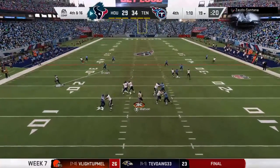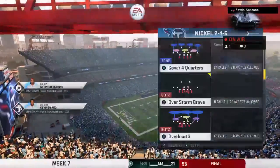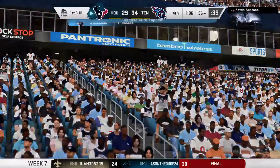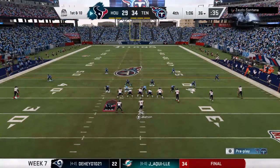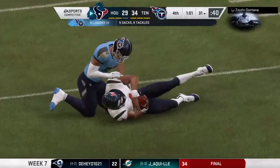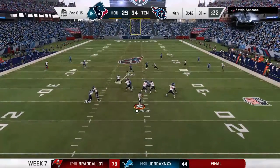On 4th down, Watson. And he finds Stills, complete. Now the Texans will burn the first of their timeouts as the clock will stop with 1:06 left to go in the game. So from the 36 now, 1st and 10. He'll look to throw. And he can't get a throw away. He's taken down. Harold Landry racking up sack number 12 for him on the year.